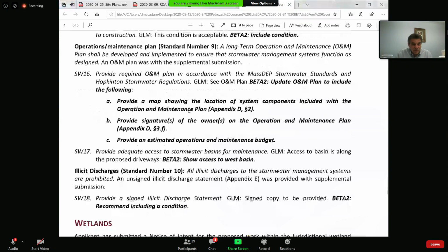Update the O&M plan to include the map showing the location of the system components, provide signatures of the owners on the operation and maintenance plan and provide an estimated operation and maintenance budget. And then SW18, include a condition for the illicit discharge statement that's signed by the applicant. So again, those I think are fairly straightforward.